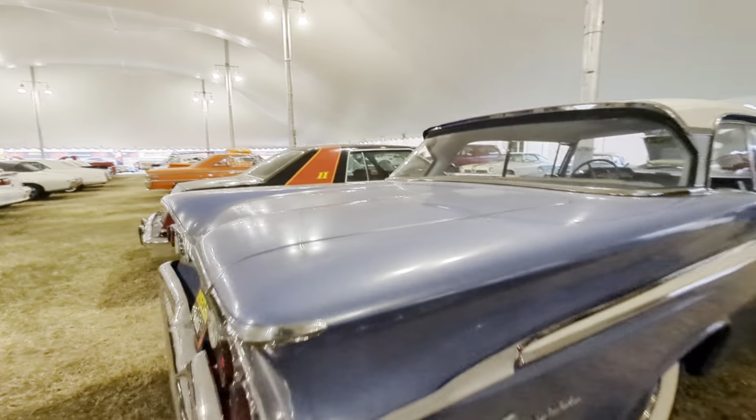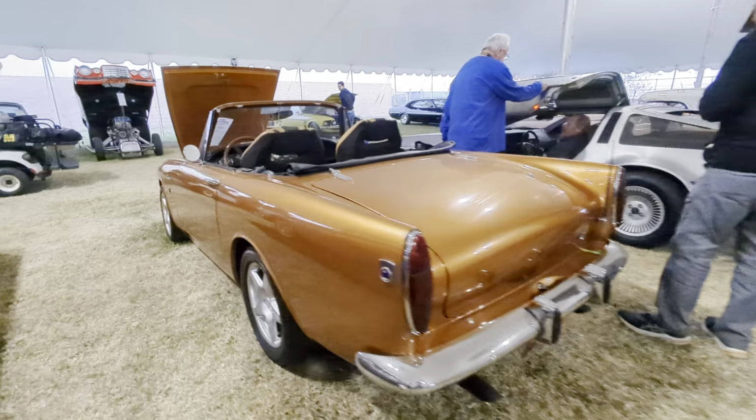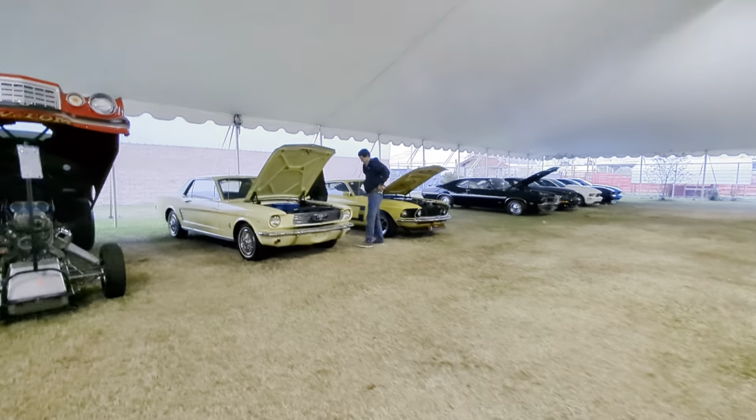Edsel. Not the most successful of all the classic cars, but still, a lot of people collect them. That seems to be a good one.